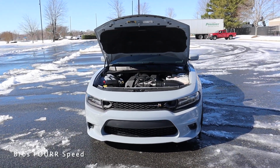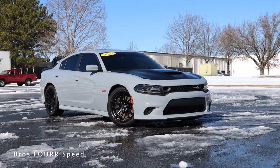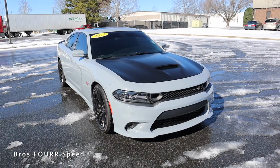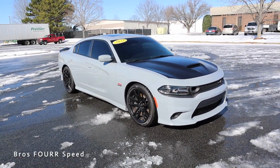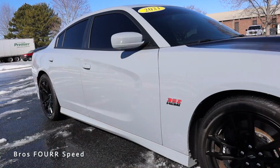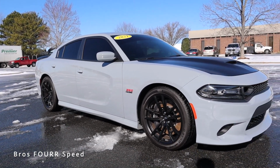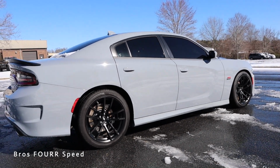This is rear-wheel drive. It weighs in right around 4,400 pounds. It'll do 0 to 60 in just under 4 seconds, up to its top speed of 175 miles an hour, and it has a fuel capacity of 18.5 gallons. You can expect to see around 15 miles per gallon in the city and 24 out on the highway. This has a wheelbase of 120 inches. Its overall length is 200.8. It has a width of 75 and a height of 57.8 inches.